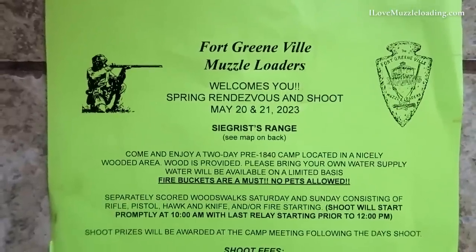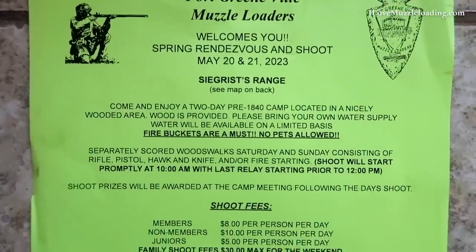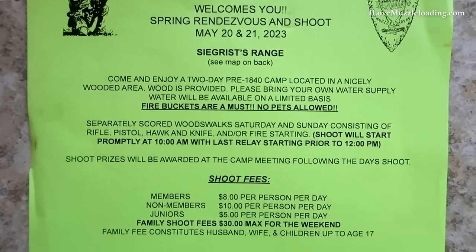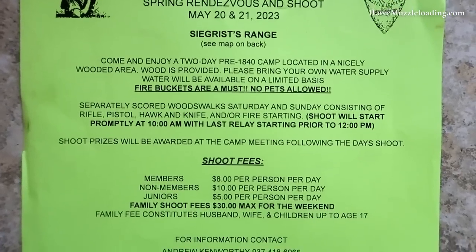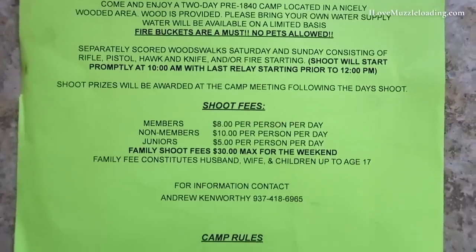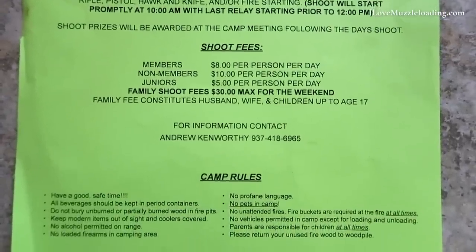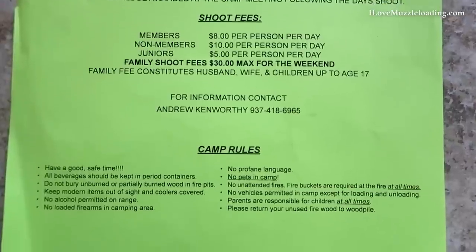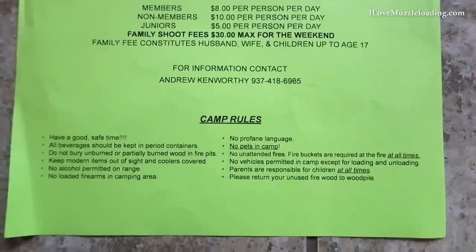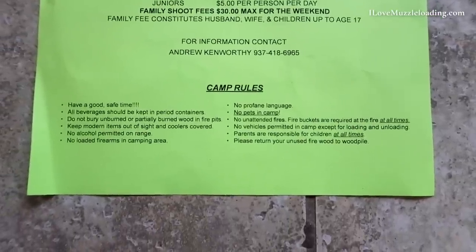And on the back, we have a full 2023 schedule. So if you're near Greenville, Ohio, this is a club that I think you're gonna enjoy and you have an opportunity here to get involved with an entire calendar of events. I wanna say too that they have rates for members and non-members. So if you're not necessarily looking to join a club right now, the Fort Greenville Muzzleloaders here are gonna let you come and participate and enjoy it all the same and kind of try it out and see if it's the kind of thing you want to get involved in.